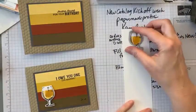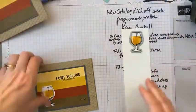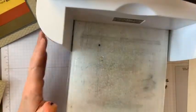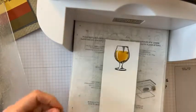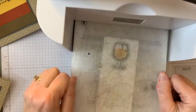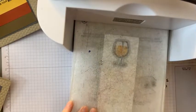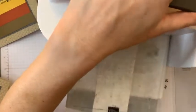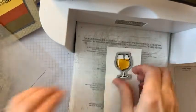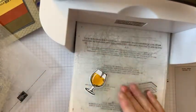All right, so we're gonna pop in our emboss machine and run that through. Can't wait. I need to get my magnetic platform. I haven't gotten one yet, but it's available now. We're just gonna hold our breath and hope that I line that up properly. Voila, I did a great job.